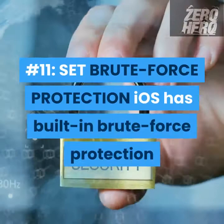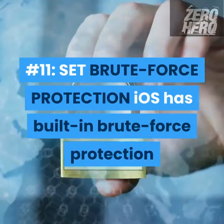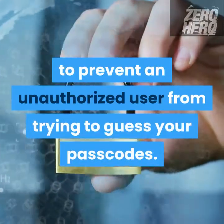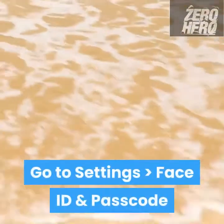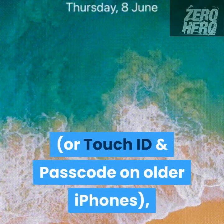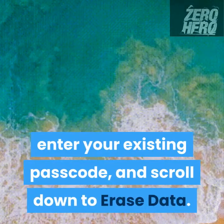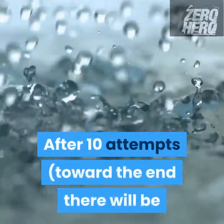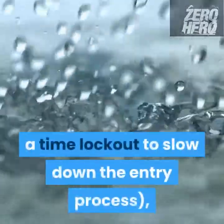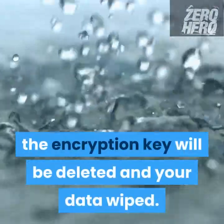Number 11. Set brute force protection. iOS has built-in brute force protection to prevent an unauthorized user from trying to guess your passcodes. Go to Settings, Face ID and Passcode, or Touch ID and Passcode on older iPhones, enter your existing passcode, and scroll down to Erase Data. After 10 attempts, toward the end there will be a time lockout to slow down the entry process. The encryption key will be deleted and your data wiped.